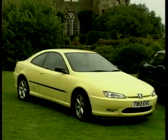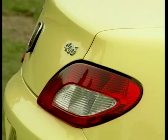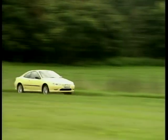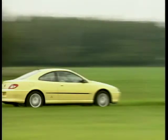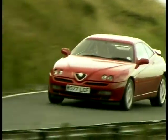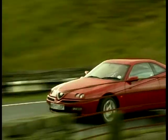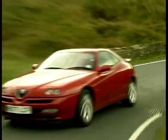Now this week, as we promised, we're getting all sexy with you with some very nice coupes. So let's have a look at the cars that we're going to be covering. Well, starting off in France, we've got the very lovely Peugeot 406 Coupe, styled by Pininfarina and based on that very popular 406 saloon. Now, staying in Europe but moving over to Italy, and again, Pininfarina designed, it's the Alfa GTV. 3 litre, 220 horsepower, it's bound to be exciting.